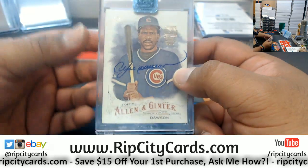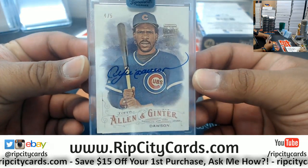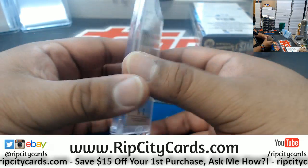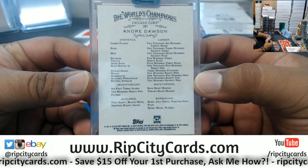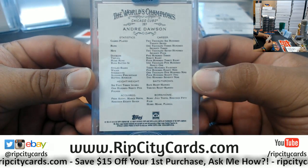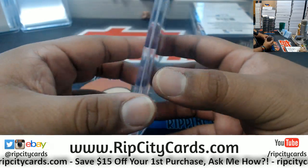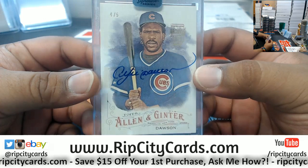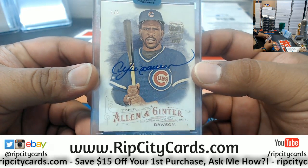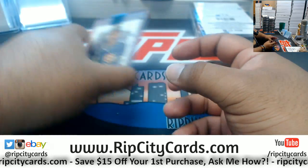That's a really cool looking card, man. Allen Ginter, always nice. Mr. Andre Dawson. I've said this many times, but this dude goes to my barbershop. Spoke to him a few times. Really cool dude, man. Super cool guy. That's nice. That's a nice card.